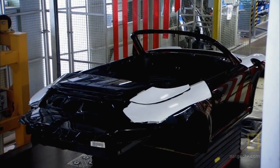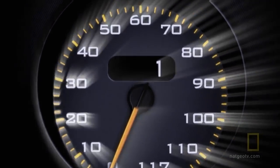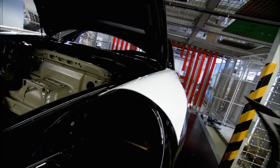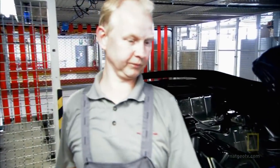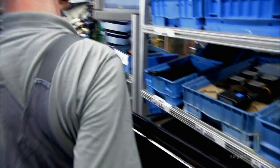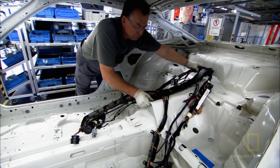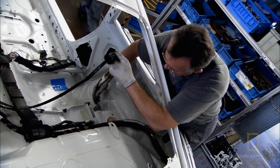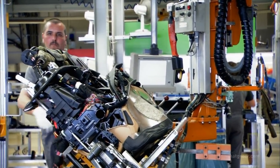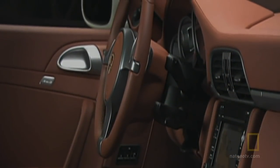Now, a painted body shell enters the main assembly line. Station one. The 911's new paint job is protected with pads. Then the doors come off to allow easier access to the inside of the car throughout the assembly process. At station two, technicians snake wiring through the car, laying down the network for the electrical system. Station six, the first upholstered item is put in the car, the cockpit, which includes the leather dash.